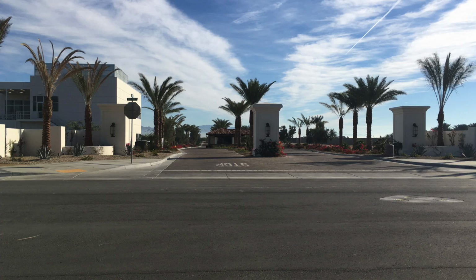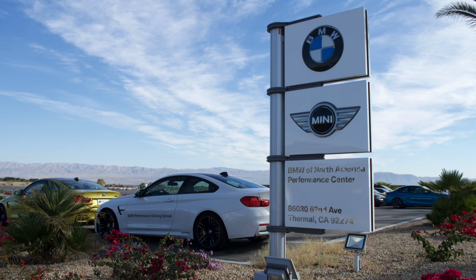So when I arrived at Palm Springs, Byron was there, and he drove me over to Thermal, and we drove up to the gate only, and it looked pretty impressive. We couldn't go inside because we didn't have permission. But it's a gated area where there's a track inside, and the BMW Performance Center is there.